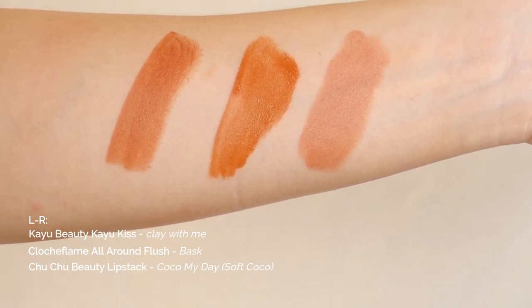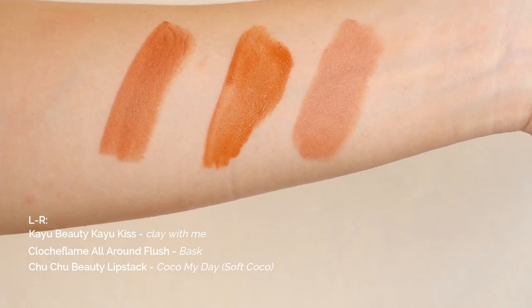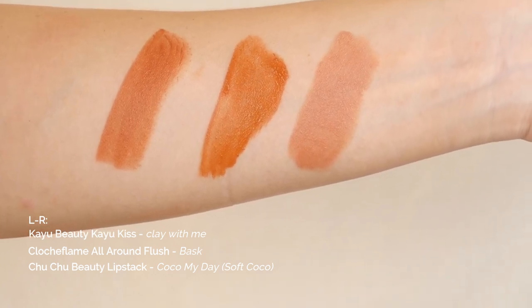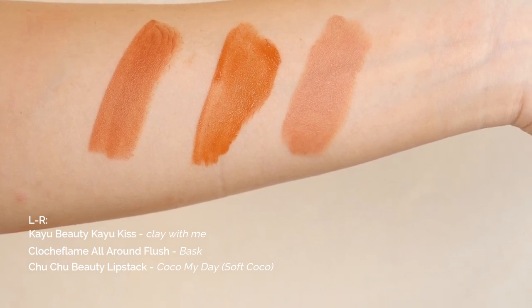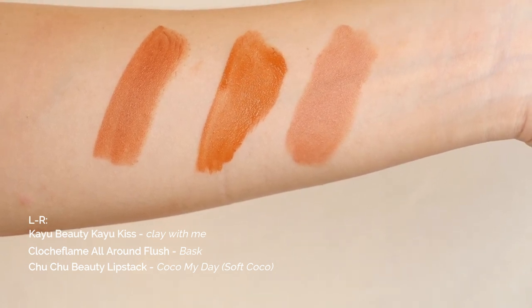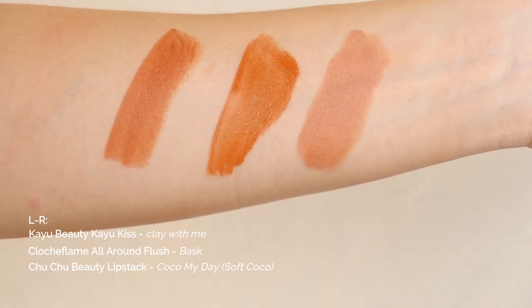When comparing Basque with Clay With Me, you would notice that Basque has a more prominent or stronger yellow mustardy color as compared to Clay With Me. Clay With Me is more brown kasi. And then for Soft Coco, this one is lighter and more beige, more neutral brown siya. It lacks that yellow tone that Clay With Me has.